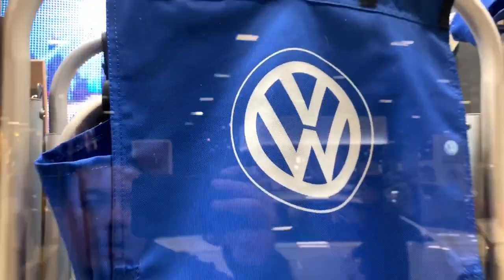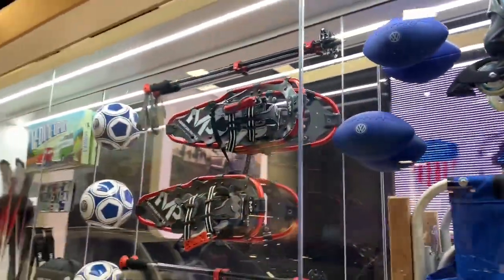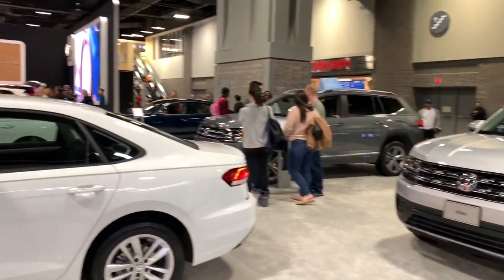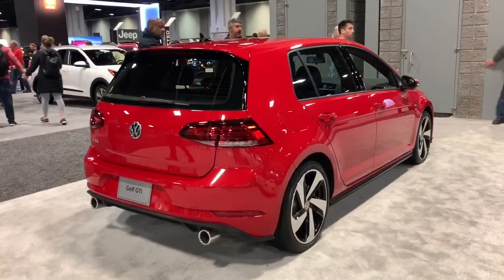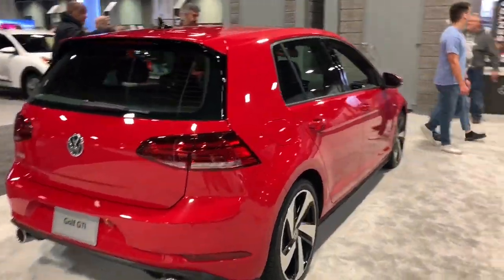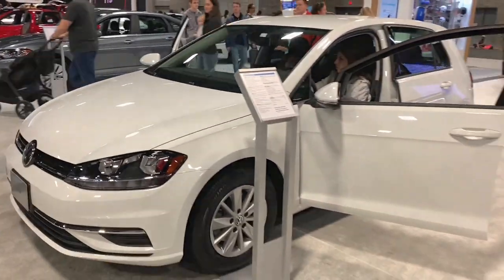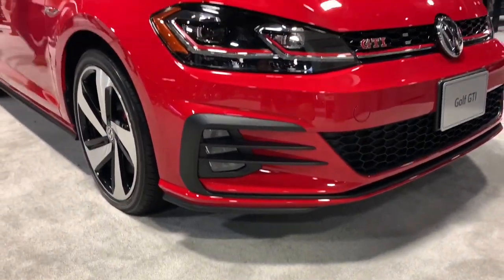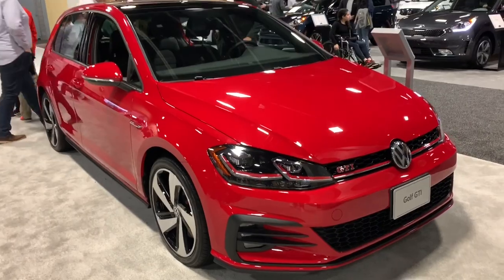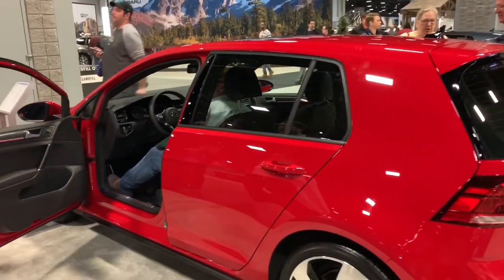We have Moira's area here. The Volkswagen. It's per car. The GTI. It's the regular Golf. So for everybody, if you want a hatchback, this is it. GTI, and it should be red. I like this one.